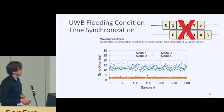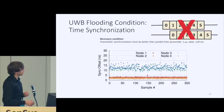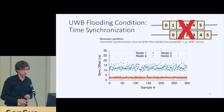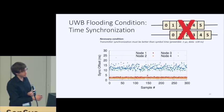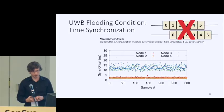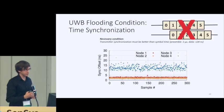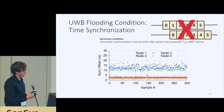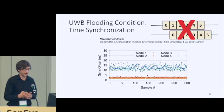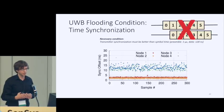What we actually see here is that we're able to achieve this 128 nanosecond level time synchronization through a network of 4 different nodes. We can see that the two nodes on the bottom have a synchronization offset from the initiating node of less than 5 nanoseconds. Nodes 1 and 2 have now received this message. They propagate the message to nodes 3 and 4, and the time of flight over which that flood has propagated is added on to the synchronization offset.